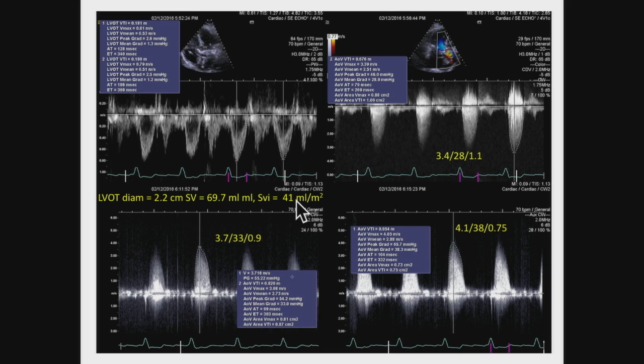In this particular patient, the stroke volume index is normal. So this is the first important step. The valve is abnormal, the ejection fraction is normal, and the stroke volume index is normal. Now we should have numbers on the aortic valve by Doppler, which should be consistent with severe aortic stenosis. If it's not, then we've got to explain that discrepancy. So you can see here one of the things that we have been, this is time-honored, this is nothing new, and that is from one apical window, you get a peak velocity of 3.4, a mean gradient of 28, and a calculated aortic valve area of 1.1.